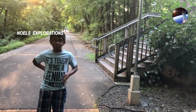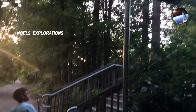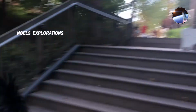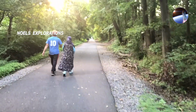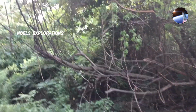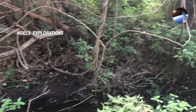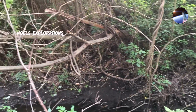There's so many shortcuts to the main road. Like this one, that's a shortcut to Green Streets. Mark it is. Look at this. Is that a vertical tree? How does it stand there without falling into that minor stream?